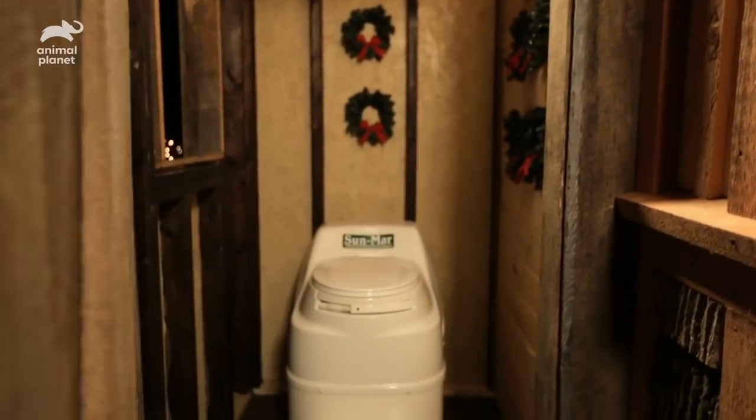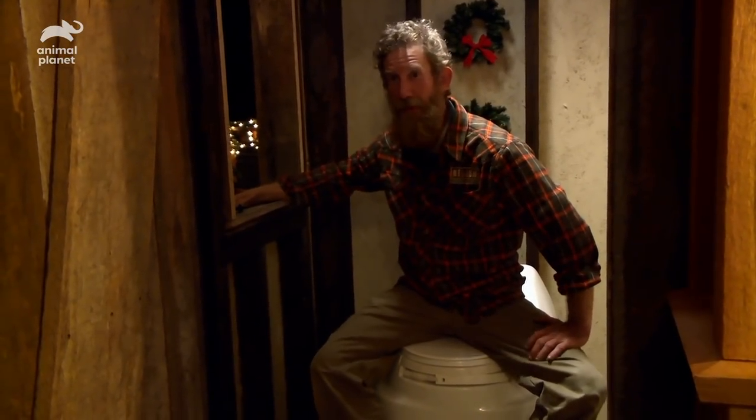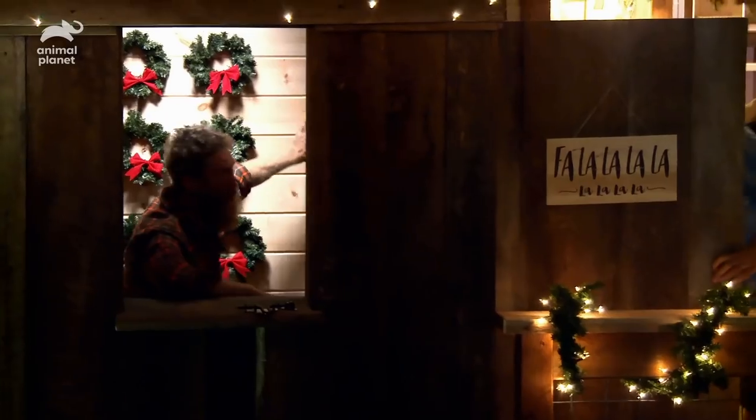Exactly. There's no way you can stink yourself out of here. You can actually have a 3-star swamper, maybe even a 4-star swamper. Oh my God, this is amazing. An outhouse with a window and a view and ventilation. Oh wow. It meets the needs of everything that a bathroom should be.